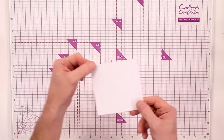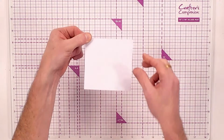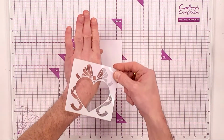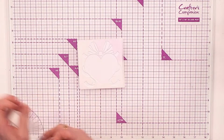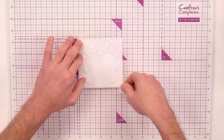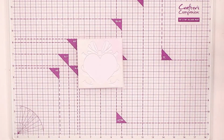What I have done is I have taken one of our cardstock panels that were 6x6 and I've cut it down to 4x4. I'm going to go in with the stencil. So this is the one that's got that heart, it's got that beautiful bow all the way around it with these gorgeous tails. And then what I'm going to do is I'm using my low-tack tape. You can use our sprays if you want to, but I find it easier using our tape.